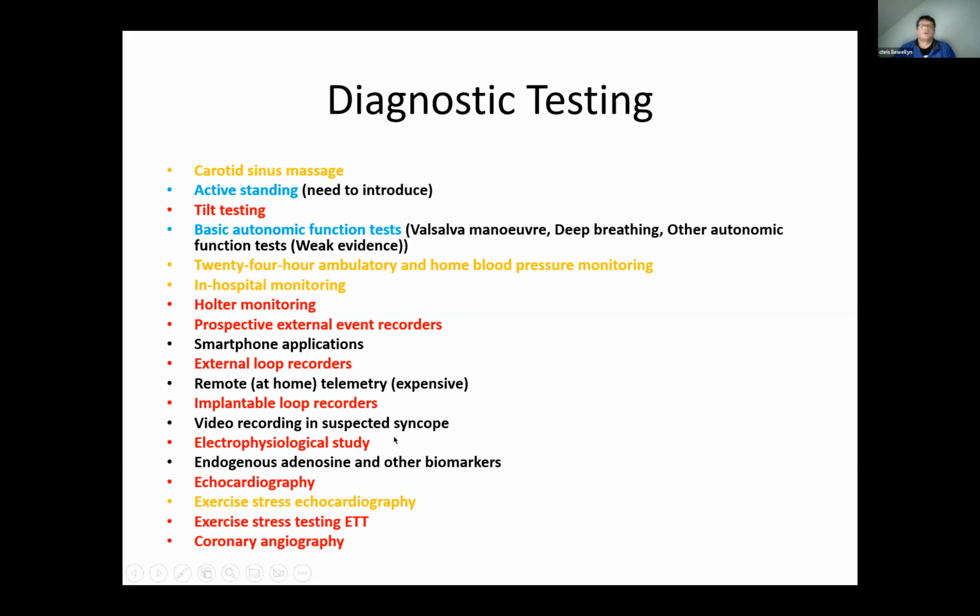Now, one thing that we do advise patients to do is video recording of syncopal episodes. Certainly if they have multiple episodes, we ask family members to record them. It's actually very useful to be able to see the recordings. It gives you much more of an idea, and especially patients who've got security cameras in their homes, these can be quite useful.